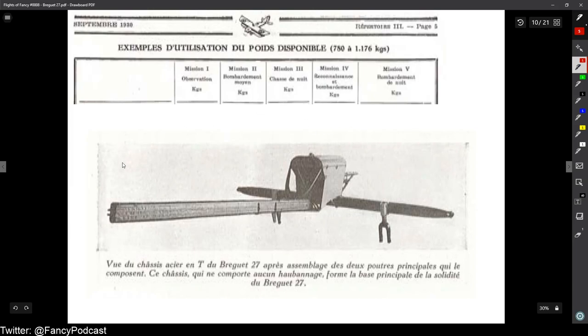Now we can see here that there are a few different missions that the aircraft was involved with. Typically, for the 27, they were given five general missions. And we can also see just the chassis of the aircraft. So this side is the tail, and this is the nose of the aircraft.